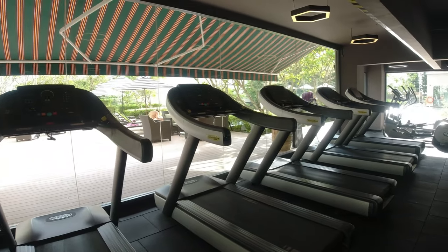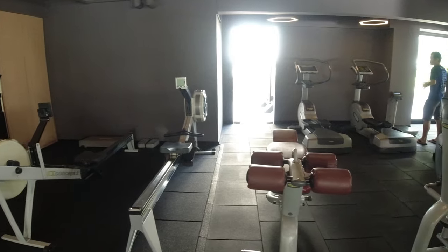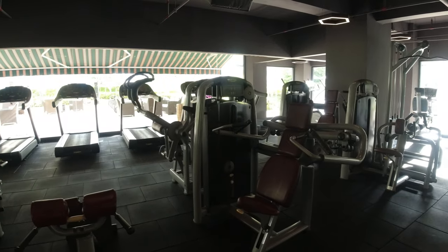Okay, so now that we've gotten our room, I've got access to the gym now, so I'm here to show you guys the gym. This is a pretty big gym located on the third level of G Hotel Gurney, just next to the swimming pool, so it has a pool view. You can exercise with a pool view.